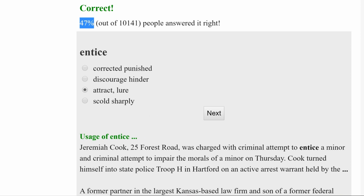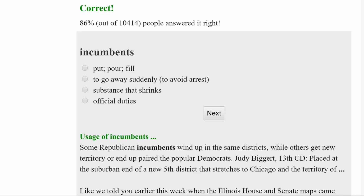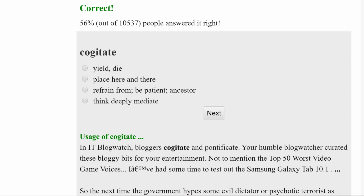Entice. To entice someone is to lure them. She was enticed with an amazing job offer. Incumbents are the people currently in power. The current officials. So if someone's holding a seat in Congress, they are the incumbent. Cogitate. That's a hard one. It means to think about something. Cogitation. Thinking. To cogitate. Not a word you're going to use that often, but could come up in the GRE. To cogitate is to think about something.